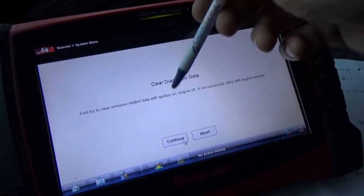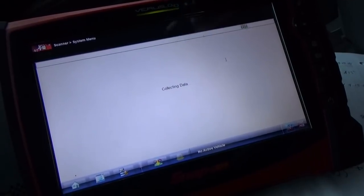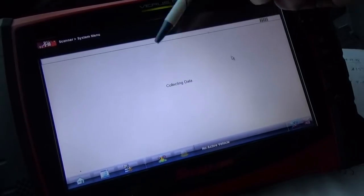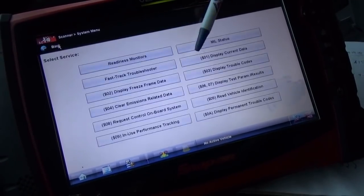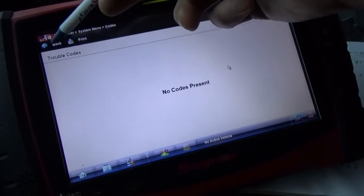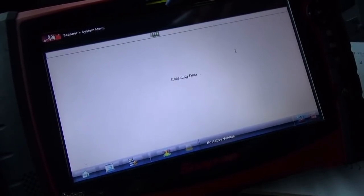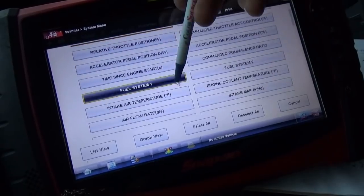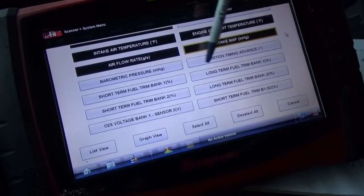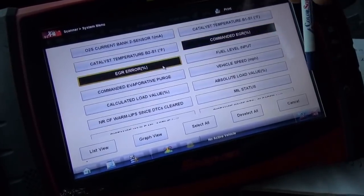Key on, continue. All right. Oh, damn it. Just want to make sure there's no more code stored in it. Let's see. Exit out of here. You gotta slow down to go fast, right? Trouble codes. No codes. Awesome. Now we go to data. Customize this guy. That's all we need. I'll throw these EGR PIDs in there.